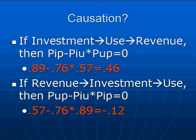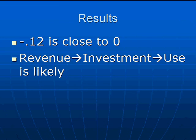The second equation, however, yields negative 0.12. Negative 0.12 is close to 0. This indicates the likelihood that an increase in revenue allowed for an increase in investment, which was followed by an increase in use.